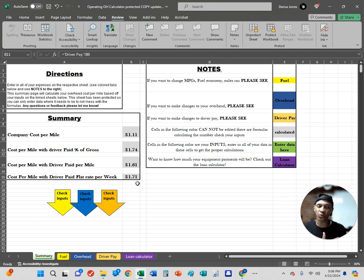And then we have our different calculations based off of driver pay, depending on whether or not you have a driver. Now, guys, this is also really good whether or not you're in the business. If you plan on getting in, this is a great way to forecast and set a budget to know that, okay, in order for me to be profitable, I need X amount of dollars per mile. So this is extremely helpful before and during your operations.